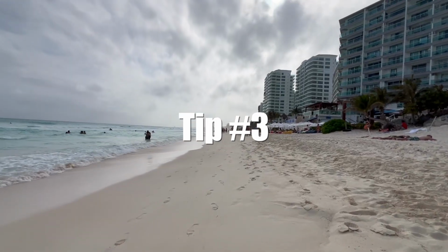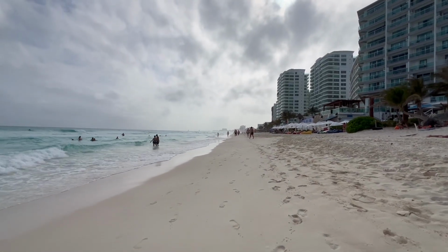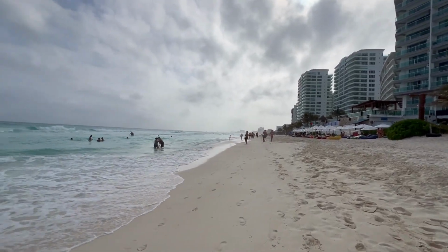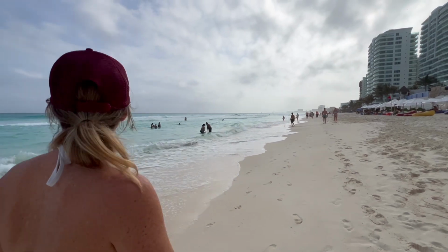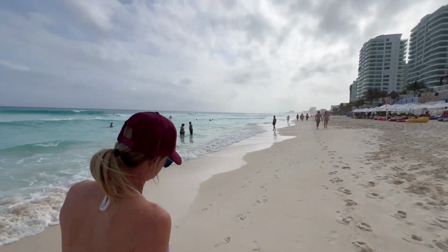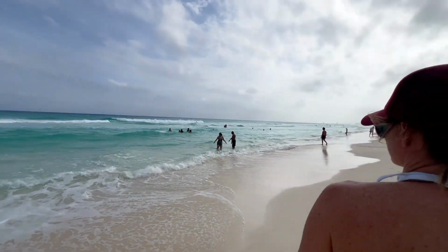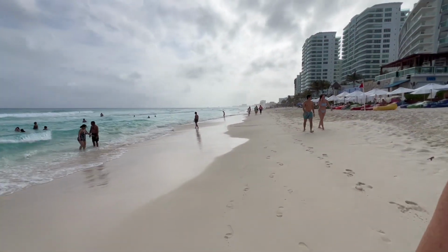Tip number 3, great location to get out and walk on the beach or out in Cancun. This was really one of the things that we liked the best. During the day, we put our stuff down, got some chairs, and then we went out and just walked down the beach. And it's really just one of the great things that you can do at this resort.